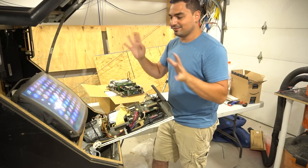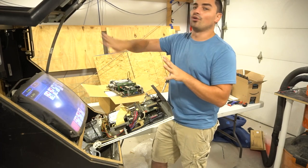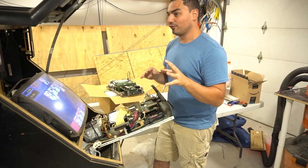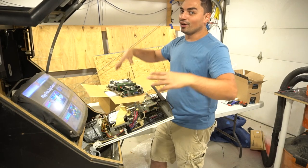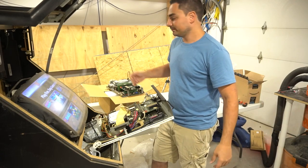I'm okay with my $100, but $300, I might as well take the whole thing out and put a Windows PC in it. And yes, I know people will flame me, but that's what I would do because that's a lot of money. It went from a $50 score to basically breaking even if I try to sell this. So it's kind of crazy.